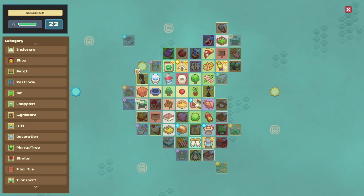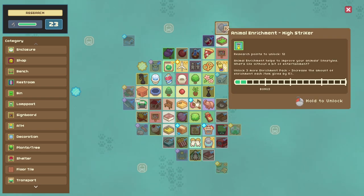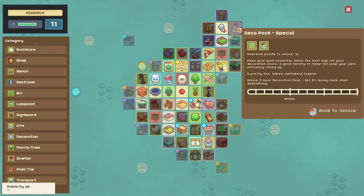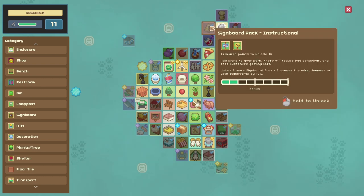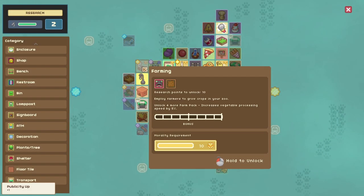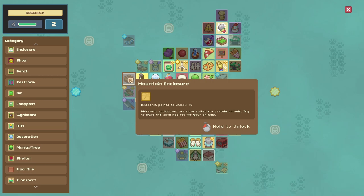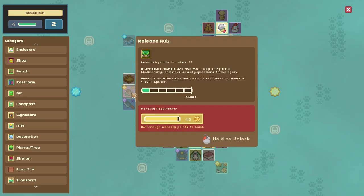That's also quite good. Hang on. We can get the lamppost and that enrichment thing there. Yeah, I think let's do that, shall we? Let's have the high striker thing and we'll pop those into the enclosures. So we'll unlock that. So that gives us some special decorative stuff and some statues and some signs. And then down here, lamppost pack. What's that there? Farming. Employ farmers to grow crops in your zoo. Oh, we can turn it into a farm. And we can have a mountain enclosure now. Oh, this is very good.